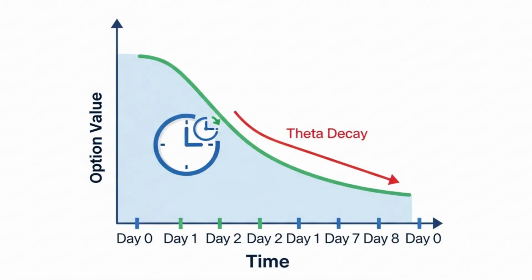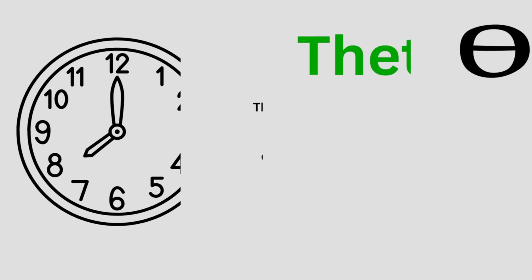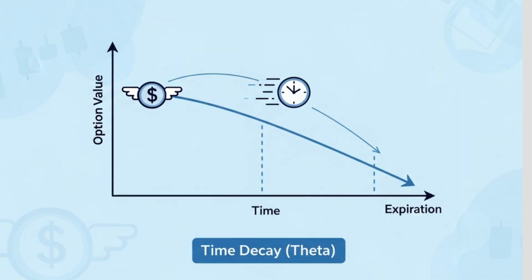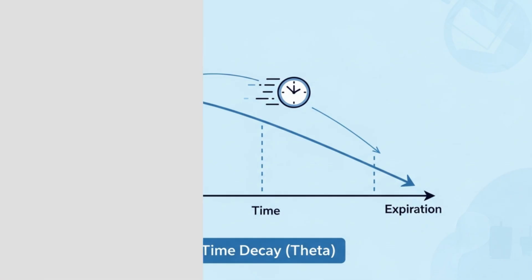So what is Theta? In options trading, Theta represents the rate at which an option's value decreases as time passes. This is known as time decay. Every option has a limited lifespan, and as it approaches expiration, the portion of its value that comes from time, the extrinsic value, steadily declines. Even if the stock price doesn't move, the option will lose value simply because time is running out.